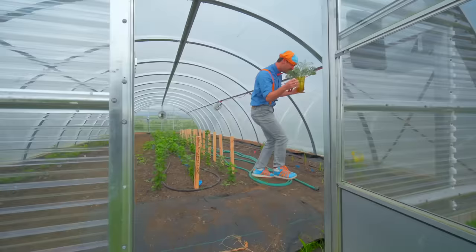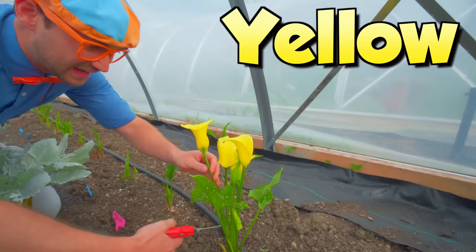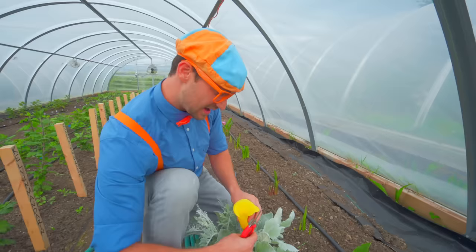Ooh, look at these colorful flowers. Yeah, they're the color yellow. These will look beautiful in the bouquet. All right. Whoa, so interesting looking. Okay, let's put that right there. All right, one will do.